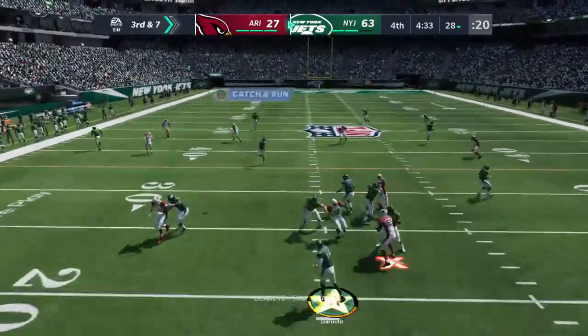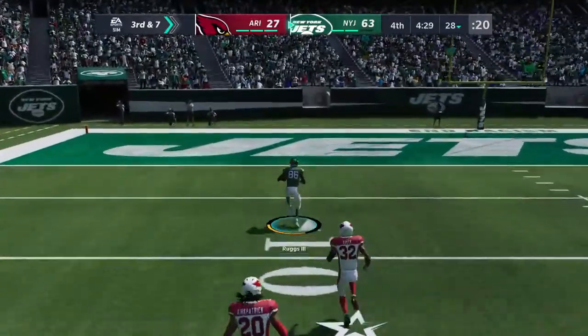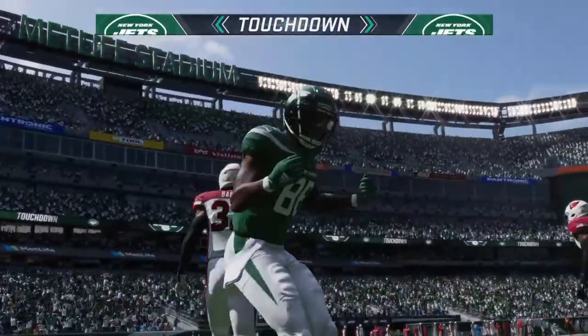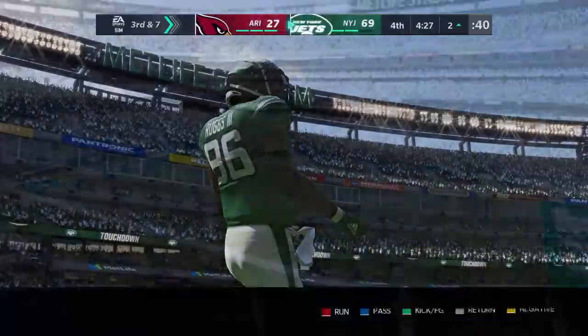Throwing here on 3rd down, Darnold. He'll let this go, and this will be caught at the 30. Oh, yeah. And he's in. Touchdown, Jets. Henry Ruggs. Touchdown number 22.